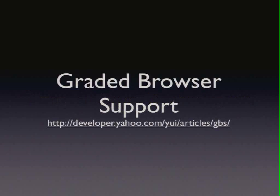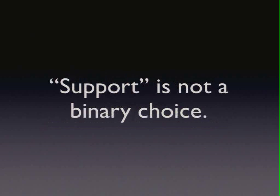Is anybody familiar with that term, graded browser support? A couple people? You can read the white paper I wrote on it there, the definition. But basically what it does is it changes our notion of browser support. So how many people have gone into a client meeting to start a new project or talk to your boss, and the first question was, well, do I have to support IE5 on this project? Or do I have to support Netscape 4 in this project? It was always phrased like a binary question, like, yes or no. Either I'm going to support you or you're not welcome on my site.